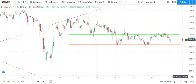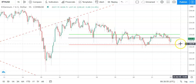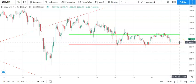Failure to break through that pivot would see a reversal of these early gains, and that would bring the first major support level sitting at 226.67 into play. Should see Ethereum continue to avoid sub 220s, however, we've got the second major support level sitting at 225.53 into play. And then we've also got the key support level at 225 to also limit the downside on the day.